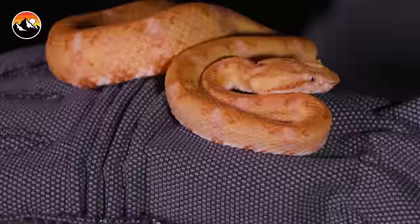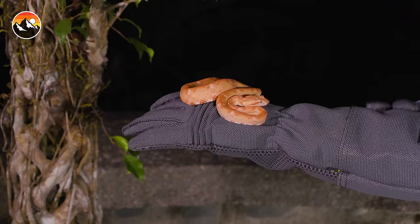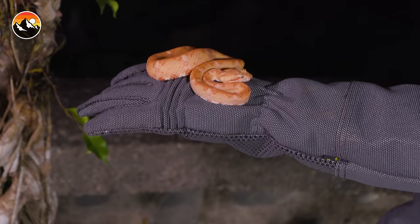That's probably also a great spot for me to give you guys that stereotypical warning where I say never go out into the environment and try to handle a snake. Now, the people that use these Hex Armor gloves are typically professionals. Anything could happen here. I could be bitten. While I do trust the gloves, I would never want you guys to be in a position where you could accidentally receive a bite from a snake like this.